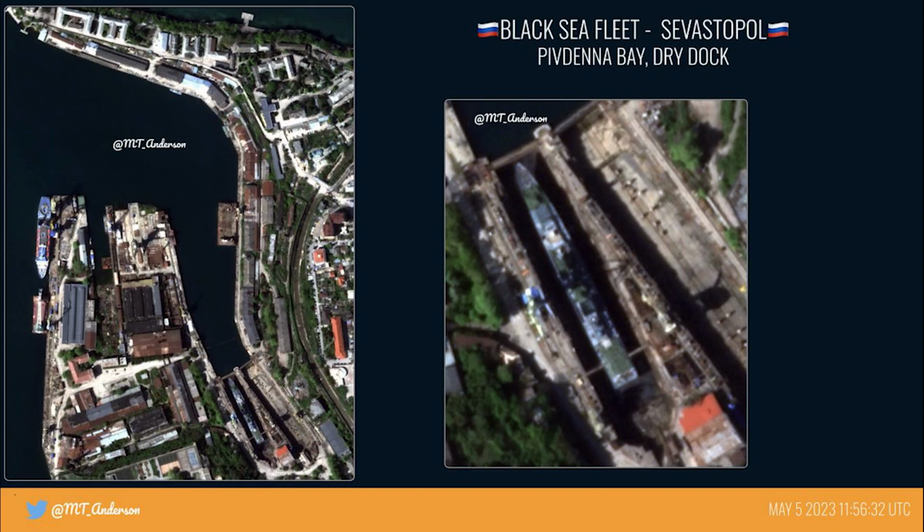Now I'm not sure why it is in dry dock. I don't want to say flat out that it suffered damage in a drone attack, but the question does need to be raised and considered. As previously, all 3 Grigorovich-class ships were active. Now it could just be regular maintenance and repairs.